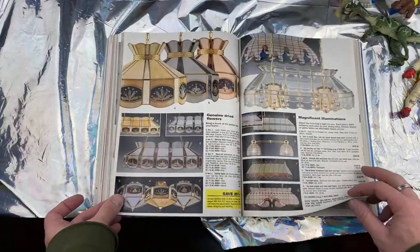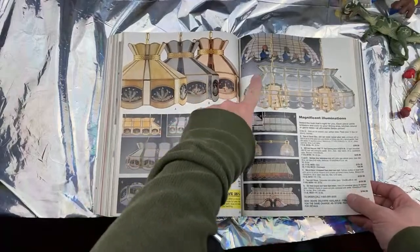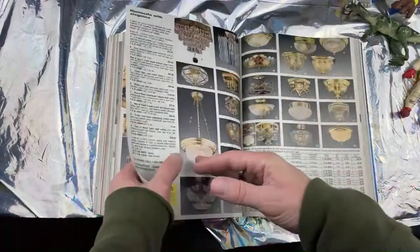Got all the chandeliers here. You hang this over your pool table, and you have the boys over.